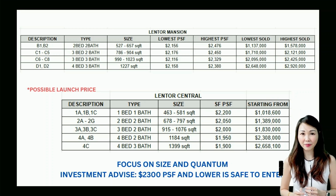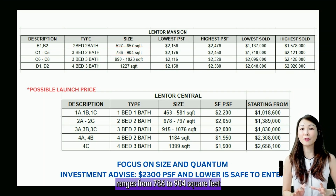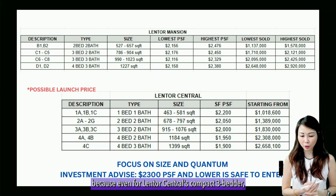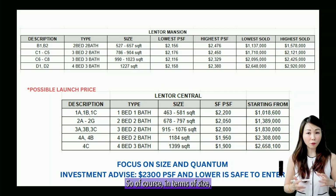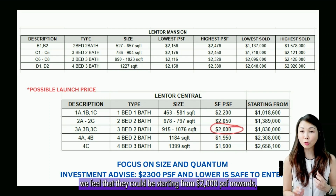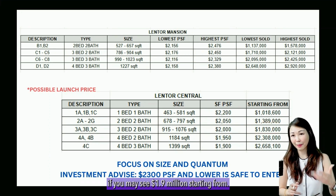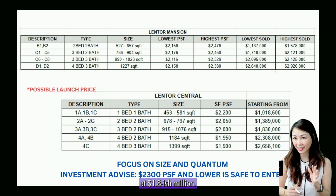And as for Lentor Mansion, you also realize there are 3-bed, 2-bath sizes that range from 786 to 904 square feet for the 3-bedroom compact. This, in terms of size, can be a bit different from Lentor Central, because even Lentor Central's compact 3-bedder starts from 915 square feet all the way to 1076. So of course, in terms of size, this is also significantly bigger, and that's why for the per square feet, we feel that they could be starting from $2,000 onwards, which will amount to 1.8 million onwards. So I won't be surprised if you see 1.9 million starting from. But on a conservative note, perhaps the developer may start 1 or 2 units at 1.8-ish million.